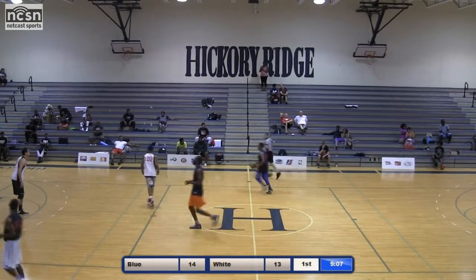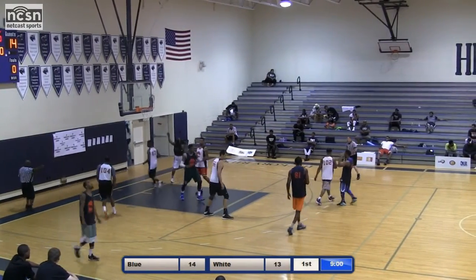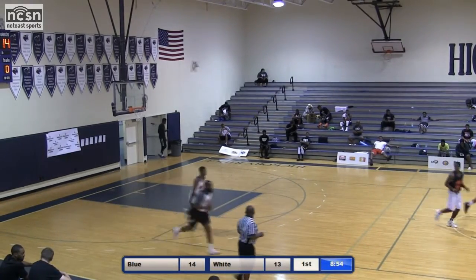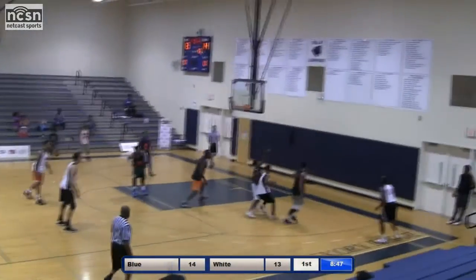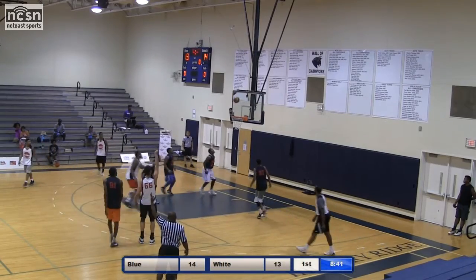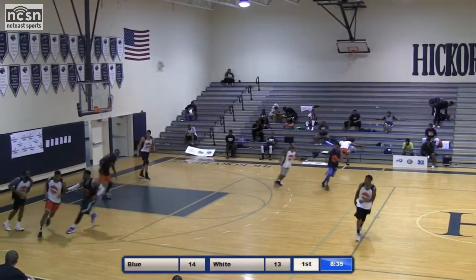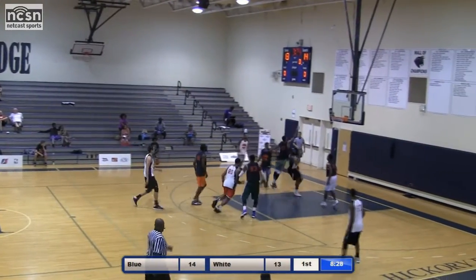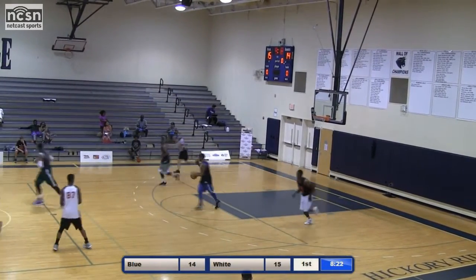There was a turnover on the other end. So both teams are not having a lot of cohesion early here. Christian Little with the ball, drives, goes up and under. Croft is there, so Little passes out of it. Moving the ball around, deep outside shot, rims out. Look-ahead pass to Croft and broken up. Drive inside by Marcus McDaniel, he scores.